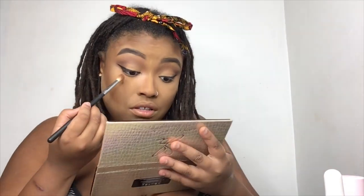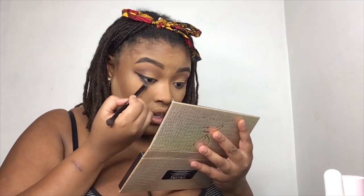Then I take a regular black pencil and I start to line my waterline and my under eye and really start to connect it with my top eyeliner, and then I smoke it back out with Credit and Ginger using that brush that comes in the palette. It's really good to smudge and smoke out the bottom lash line. And then I do some finishing touches to make the crease look more defined.